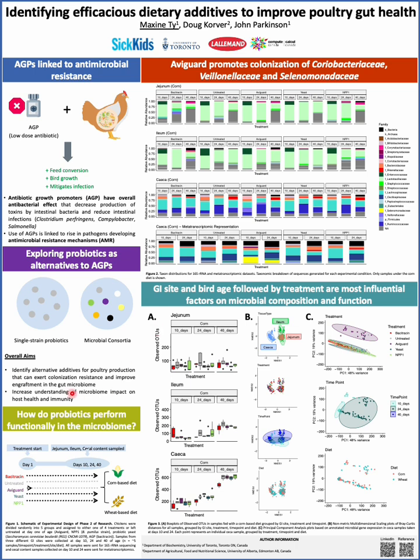My overall aims for this project are to identify alternative additives for poultry production that can exert colonization resistance and improve engraftment in the gut. Ultimately, we can increase our understanding of the microbiome and its impact on host health and immunity. Specifically, we are exploring how probiotics can impact both the composition and function of the microbiome.